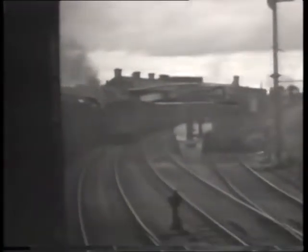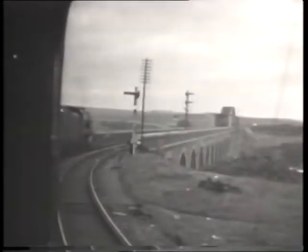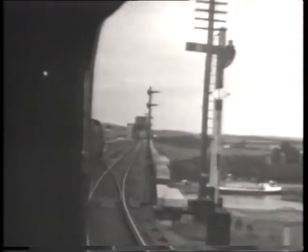From the secondary lines in County Tyrone, it is back to the G&R main line as we steam through Drogheda and over the Boyne Viaduct on the way to see another remarkable stretch of railway, though this time one which closed in 1951.